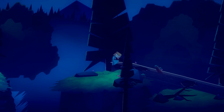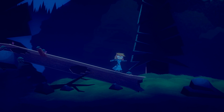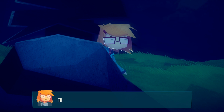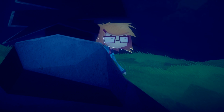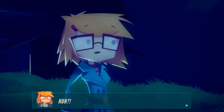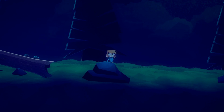Climb it. We haven't seen him for a while now. That creeps me out. There he is. Oh, is this going to be a super cliffhanger? The bridge should slow him down a bit. Huh? How did he do that?